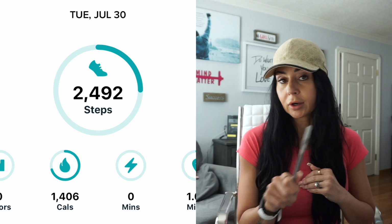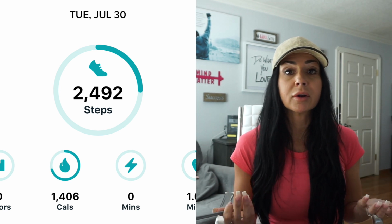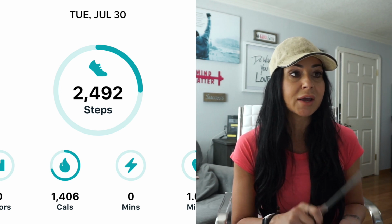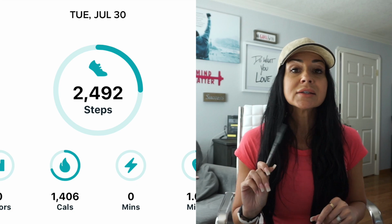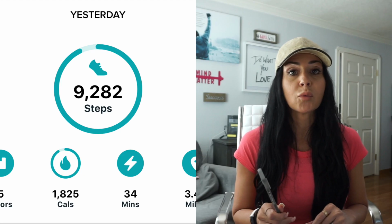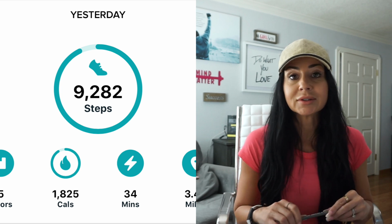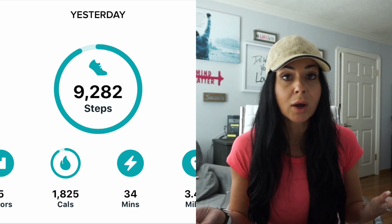And then I am going to show you right here. This is what I burn in a day on a day that I don't work out, which was Monday and Tuesday. And this is what I burn in a day when I have a decent workout. So as you can see, there is a deficit. I'm consuming fewer calories than I'm burning. That's what I'm looking for, but not a huge deficit. I'm not trying to crash diet or crash my metabolism. Just a little bit of a deficit.